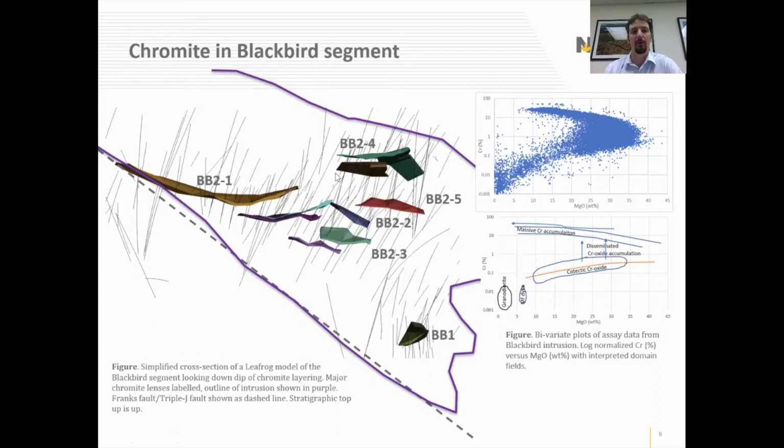The largest two, or the most significant chromite lenses, are the BB2-1 lens and the BB2-4 lens occurring at the top of the intrusion. The interpretation is these were laterally continuous at one point in time. They've just been structurally displaced from each other.